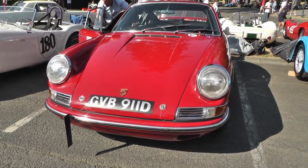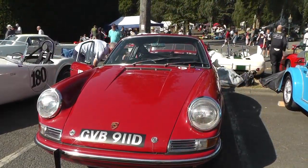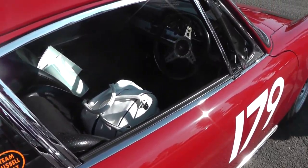There's so much more history to this car I'd love to tell you, but in the interest of time, there's a link down below to a great article on it. Go check it out if you're interested in the car. You can even hear me gushing about the car to the owner in these clips. Sorry, I'm a massive fan.